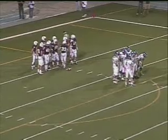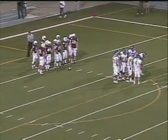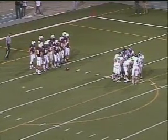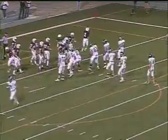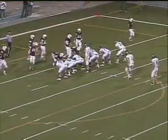Good stop by the Dowling defense. I tell you what, they're going to have to step up for a couple more plays here to see if they can keep Johnston out of the end zone. When they send extra bodies to the right side, they're getting yards. Yoakum's handled a lot of white shirts to run behind tonight.